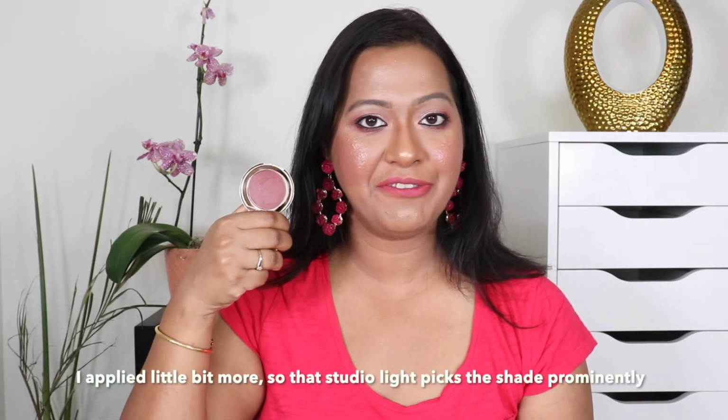This side of my face is Color of Passion and this side is Color of Dreams. And as you can see, it does not have that much of a difference in shade. Like definitely there is a shade difference in the pan or when you swatch, but when applied, it's just a shade lighter. Not much, but it's beautiful. It's also giving a nice shine to my cheek.